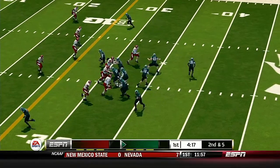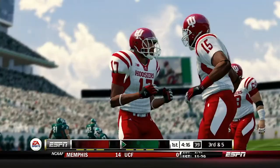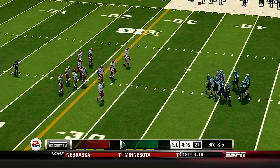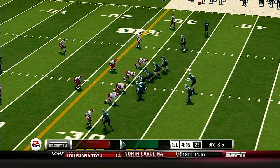Ready. And he just gets rid of it. Good job here by the defense. If you let this quarterback set and throw, he'll kill you all game. But they got excellent pressure on that play. Fourth down. Third and five situation. Ball on the 31.